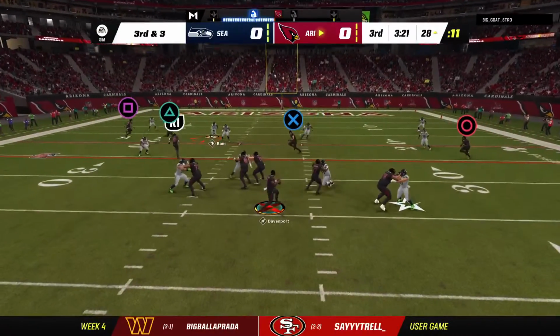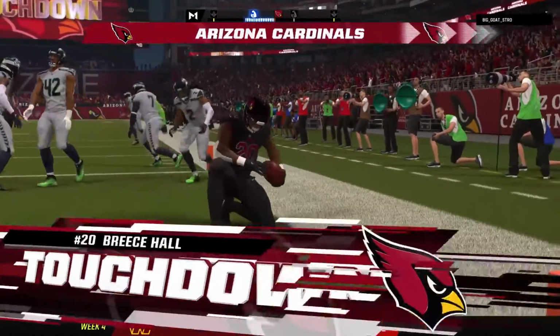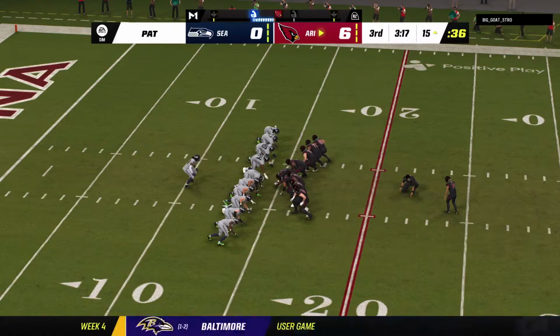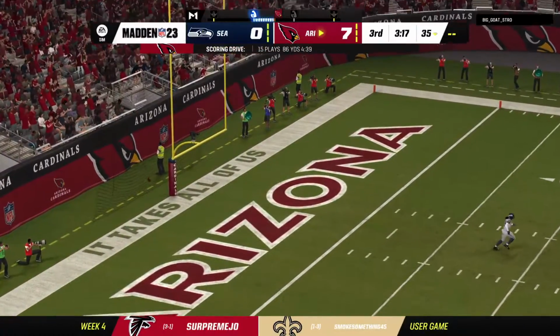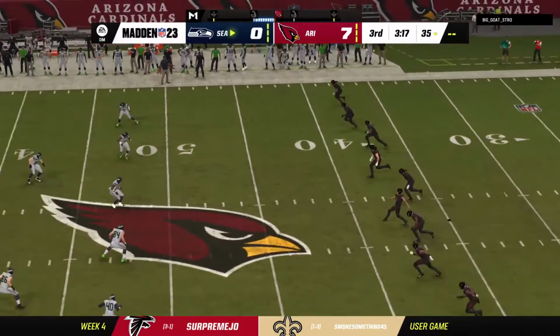On 3rd and short, they'll try and pick it up through the air. And he'll find Hall. Touchdown! Breece Hall, his 2nd touchdown on the season, as his guys are on the board first here tonight. Extra point by Koo, up and good. And that makes the score 7-0. With a touchdown, here's Koo to kick off.